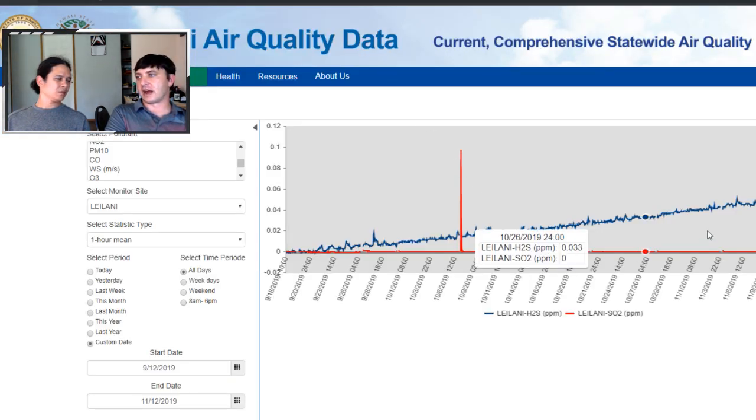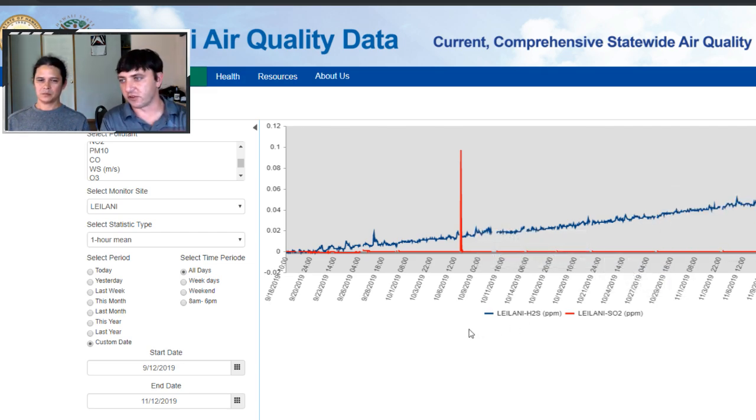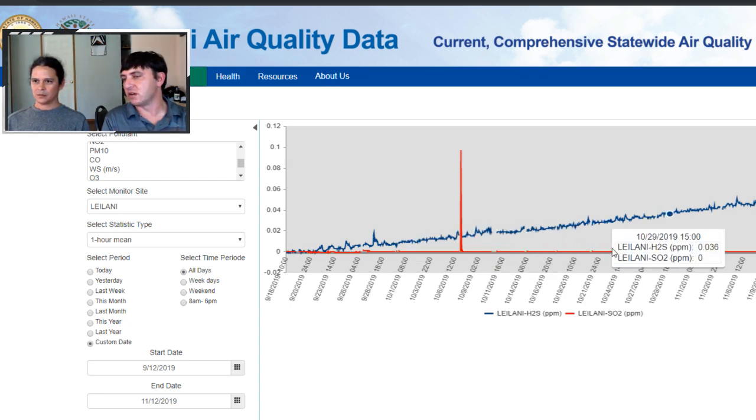This is a custom graph, and this is showing, again, since September, since this station has been installed, the data that it's been accumulating. We can see this blue line, which represents H2S in Leilani. You can see this slow little creep up in what it's been detecting. Not much, really small.